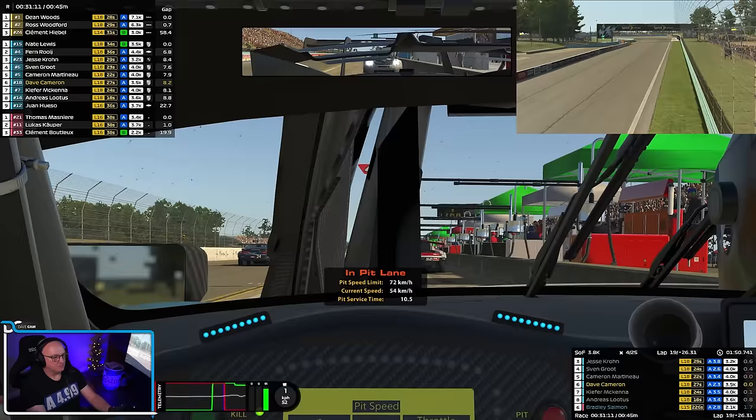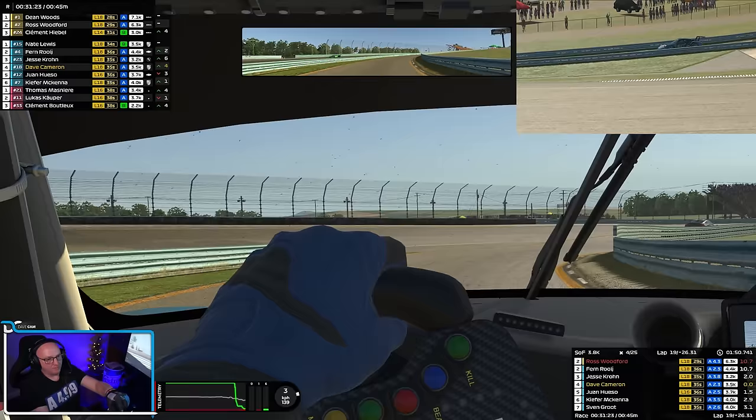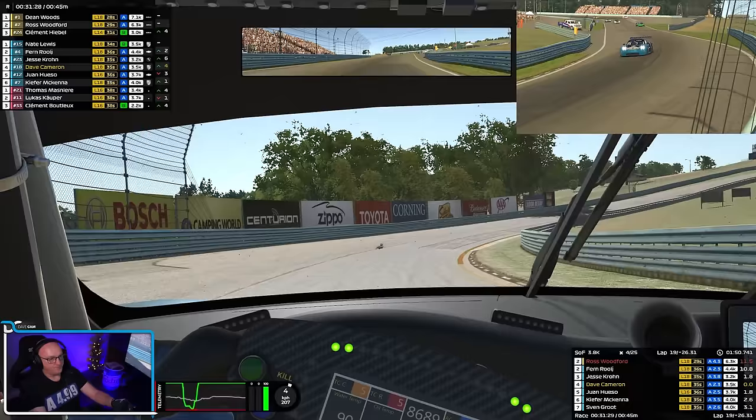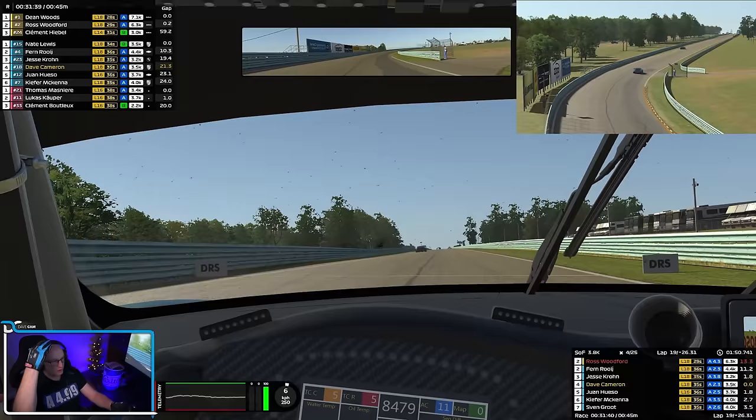Right, that wasn't too bad. Hopefully we've got enough fuel. There's a car approaching. Stay behind the white line. We've got out in front of one. And he's not in our draft, but he's on warm tyres. As you were with me and Jesse, I think.